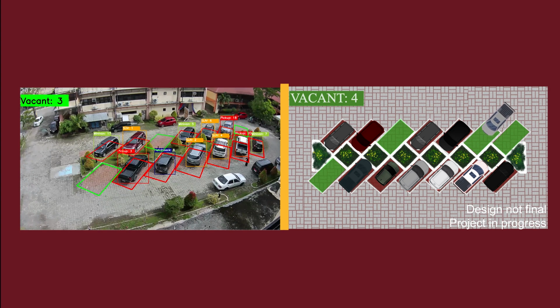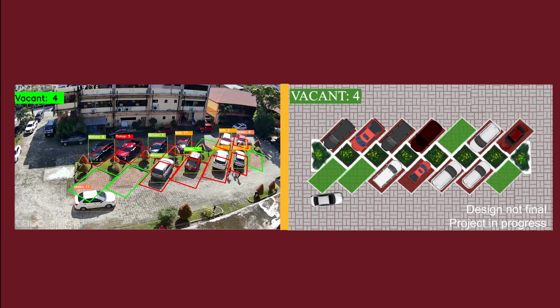In conclusion, smart parking systems are not just a convenience. They are an essential component in creating sustainable, livable, and safe cities. By reducing congestion and pollution, saving time and money, improving safety, and increasing revenue, they offer numerous benefits to drivers, cities, and businesses alike.